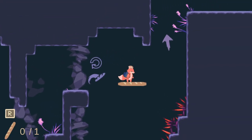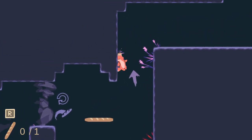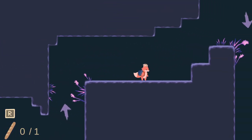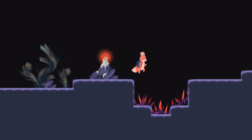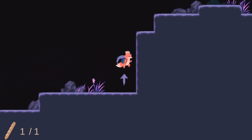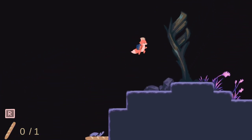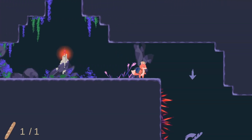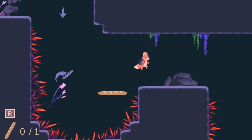Now, wall jumping is available here. However, you have to time it perfectly, otherwise you will die. So there is a bit of a learning curve here. Candles are checkpoints. You can use the bread to give you a jump boost. If you time it right, you can get some huge airtime, and each level resets your bread count to 0, so you have to collect them each time.